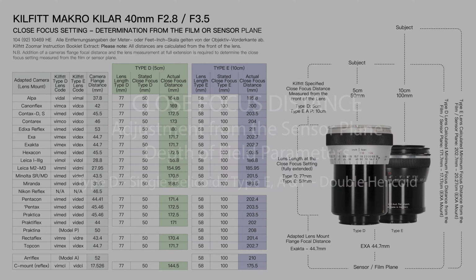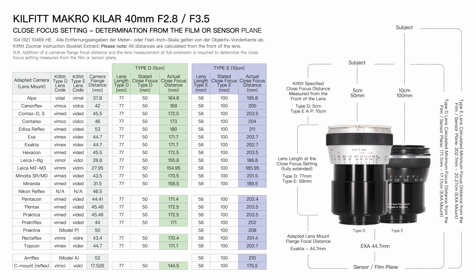Seemingly unique to Kilfitt macro lenses, the subject close focus distance is measured from the front of the lens body, as distinct from the film or sensor plane. Addition of the lens body measurement at full extension, and a camera's flange focal distance is required, to determine the true minimum focus distance as now commonly defined.